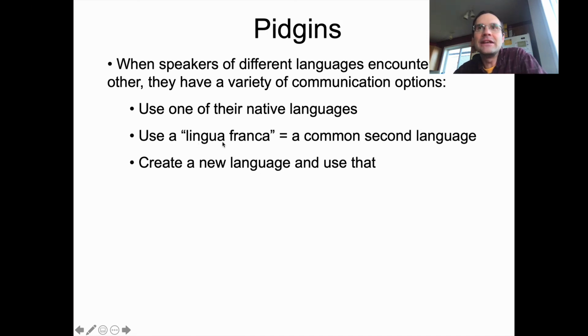It doesn't have to be a European language like that, though. So in a lot of parts of Africa, Swahili functions as a lingua franca. So people in a lot of different countries in Africa speak one of a family of languages called a Bantu language.